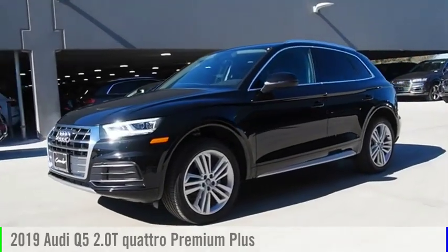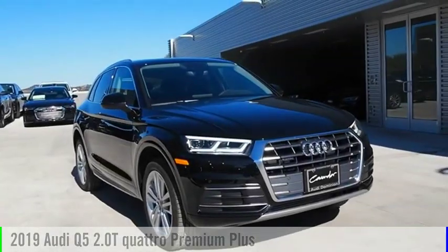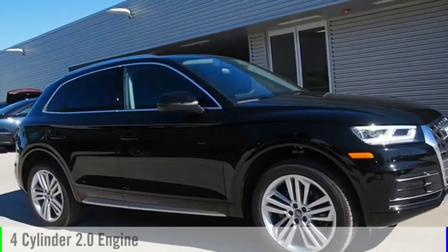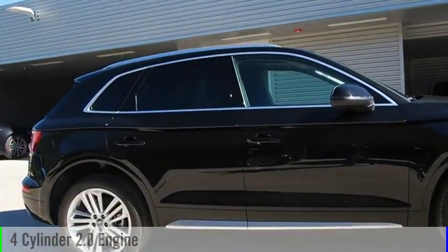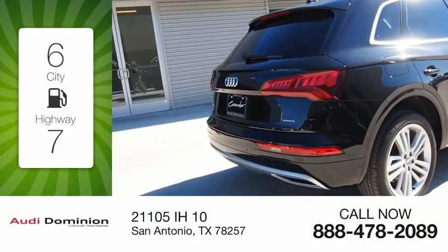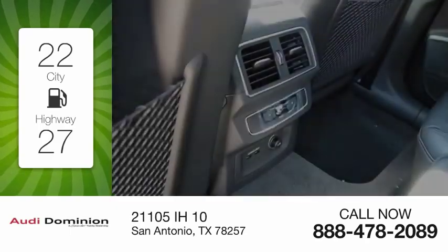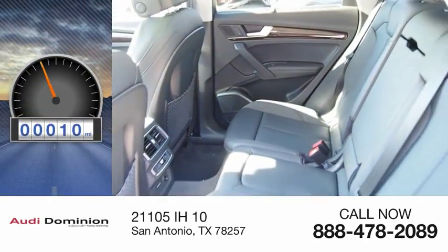You are going to love the 2019 Q5. This vehicle is powered by an all-wheel drive, 4-cylinder, 2.0-liter engine and comes with an automatic transmission. Great fuel efficiency saves you money by requiring fewer trips to the gas station. This vehicle has less than 100 miles.